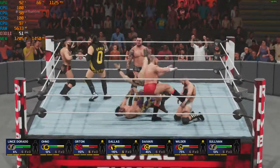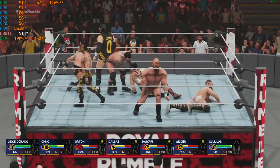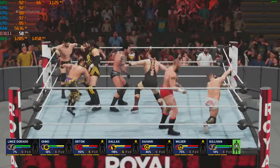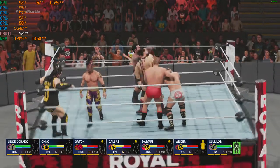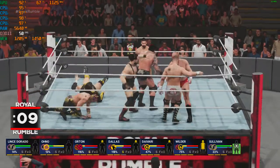Goldberg leveled the Phenom with a spear, but Undertaker got his revenge on the WCW icon and eliminated Goldberg from the Royal Rumble. Only time will tell if WWE will witness a match between two of the most powerful forces sports entertainment has ever known. We're about to see number 8 right now.